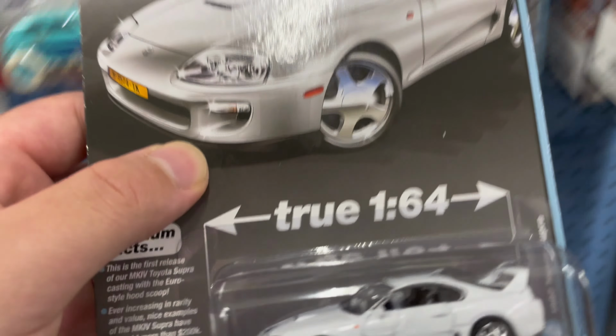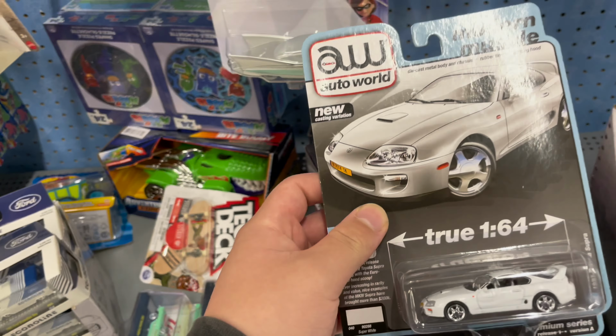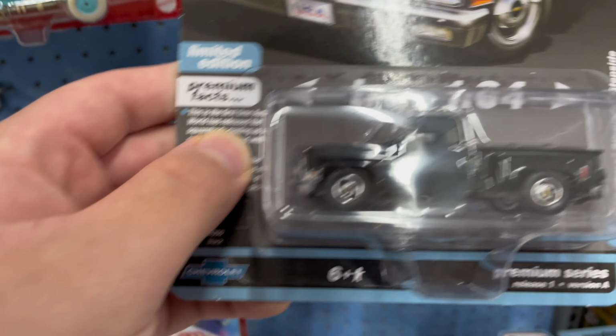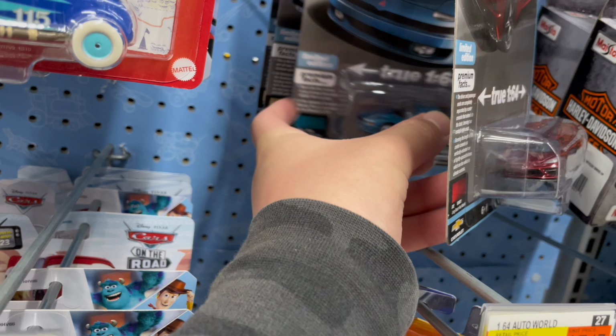No way, check out this Toyota Supra from Auto World. This is my first time seeing the Supra on the Auto World. I never had this one before, so I'm definitely gonna take that. And we got some square bodies. This is pretty cool, all blacked out. What else they got? C8s, Mitsubishi.